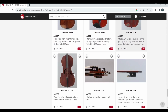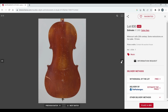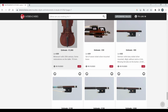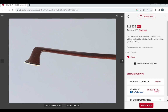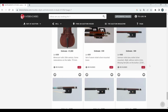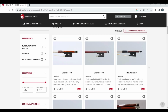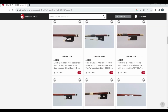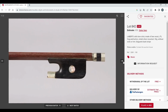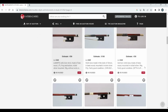Let's see what else we've got here. Got a Mirecourt cello, 20th century. €1,000, the estimate there. Looks a fairly plain kind of thing. Let's have a look at this bow, German violin bow, nickel silver. €80 on that. Let's see if we've got any other bits. We're on to page 8 now. Let's see what else. Let's have a look at this. Lebert cello stick made of abil, GHL, frog and button. 50 years. I think that could be an okay bow actually.